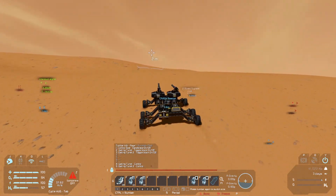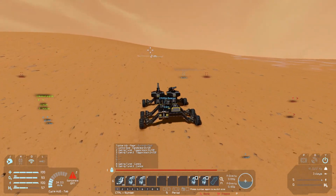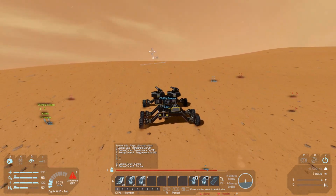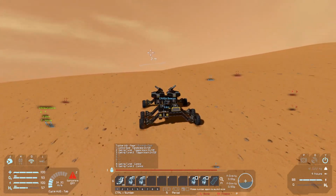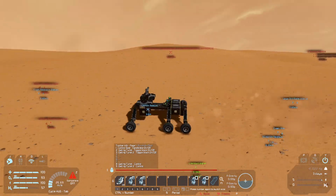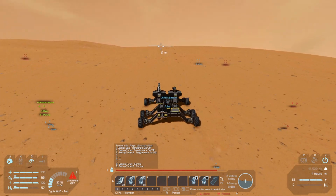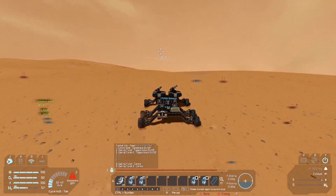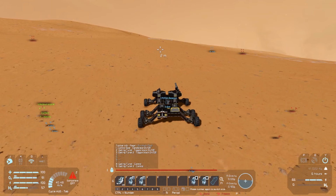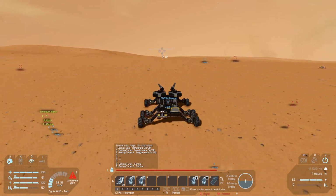I do intend to make a large grid rover, because I do believe it's actually kind of useful to have, and mostly it will allow me to basically have a mobile base that's a lot better at defending itself and so on and so forth, and can manufacture whatever I need and all of that.